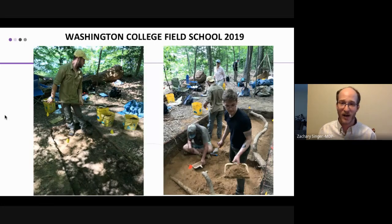And so what this entailed, you can see first on the left image is Jason Elder, who was the TA for the Washington College Field School. He's standing in one of these 1x1 meter squares, and he's using a shovel to shovel skim another one of these squares. The reason we chose 1x1 meter squares as our level of provenience is so that when we found artifacts, we could then plot them back to each one of those 1x1 meter areas.